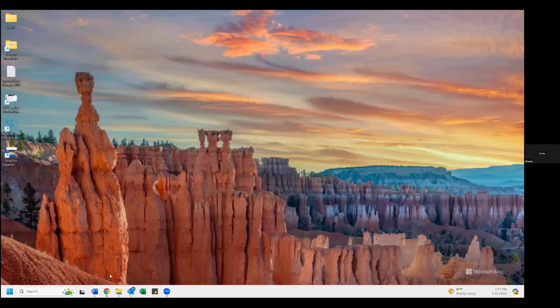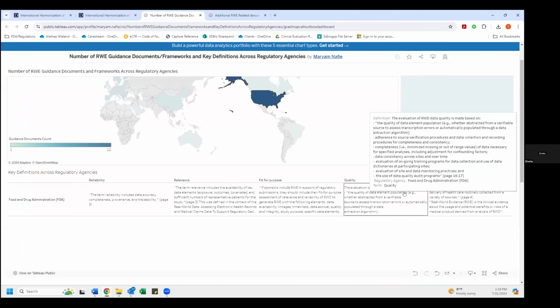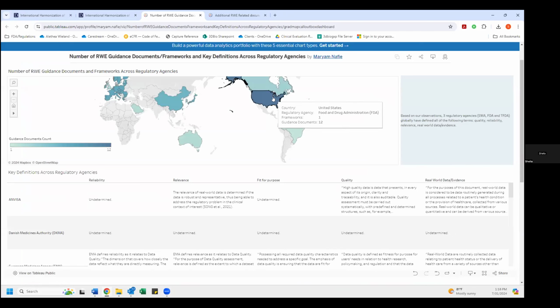Great. So I just would like to highlight this dashboard. So like I said, it's an interactive dashboard. You can actually access the guidance document through the links that are provided, and it lists the guidance documents and frameworks. So here is the interactive map, and you can select different countries. And like I said, the US now has 12 guidance documents and 1 framework.